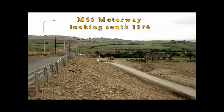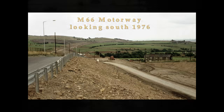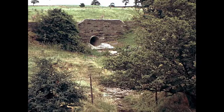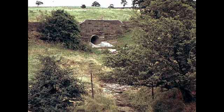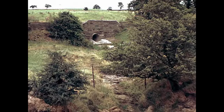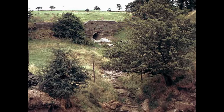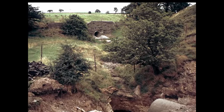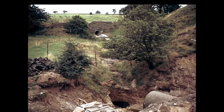In 1976, the M66 motorway was being constructed up the Rossendale Valley past the Lancashire town of Bury. Flowing down from the east side of the valley was a stream that needed to be diverted and culverted in order to take it under the new motorway. However, the driver of the mechanical digger was in for a shock. Suddenly his machine fell into a hole. Fortunately, he was uninjured, but there, beneath the digger, was a hole that no one had predicted.